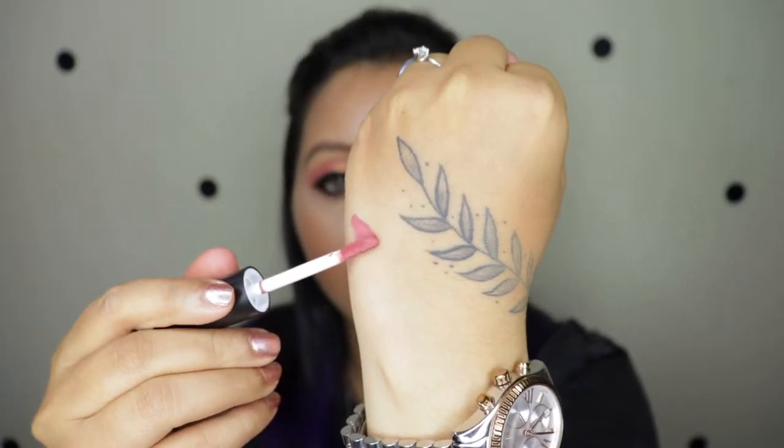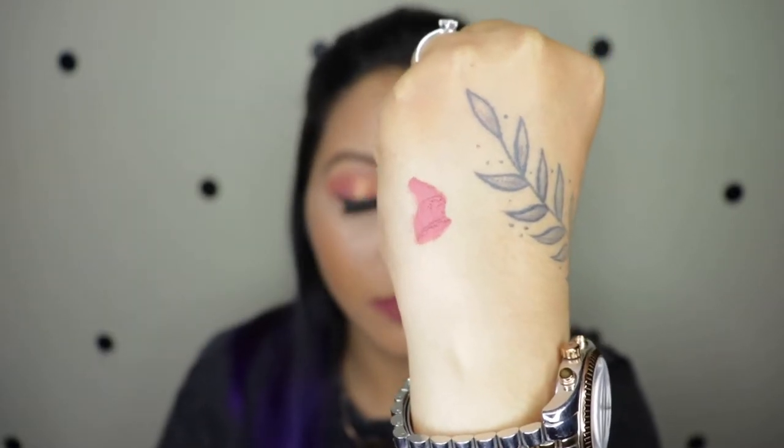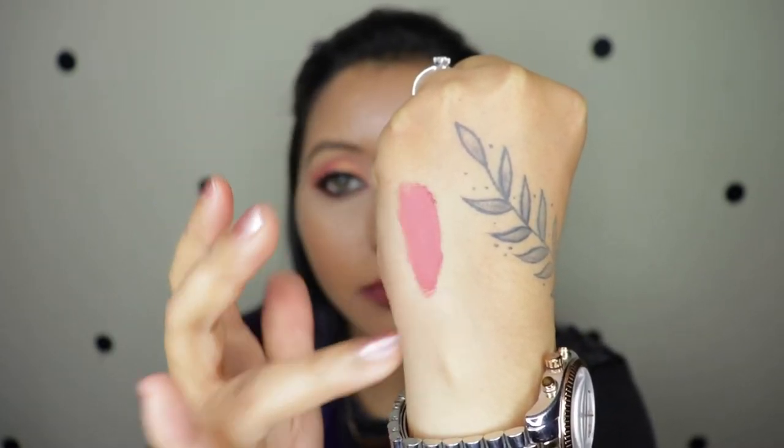Now coming to the most important part, which is the formula of these lip creams. These are whipped and moussey, extremely light and comfortable. They are matte, extremely pigmented, transfer proof, long lasting, and it has that silky, velvety, satiny kind of feeling on your lips. I have not personally come across such a formula, because once I tried it yesterday, I was blown away by how different and unique this formula is. Probably there are other brands that have a similar formula, but I personally do not have such a lipstick.